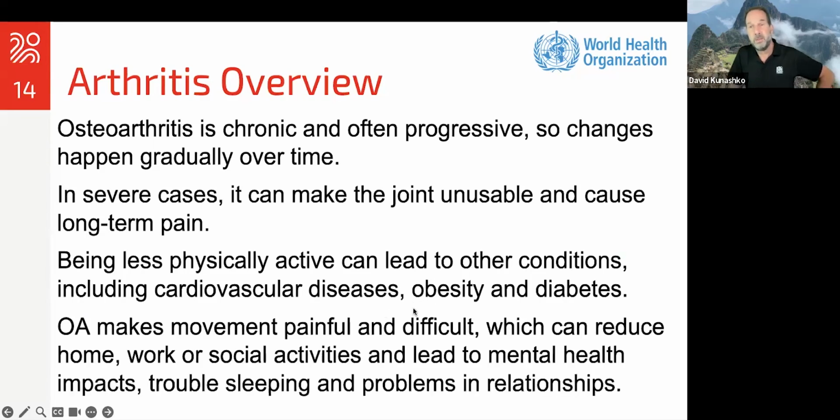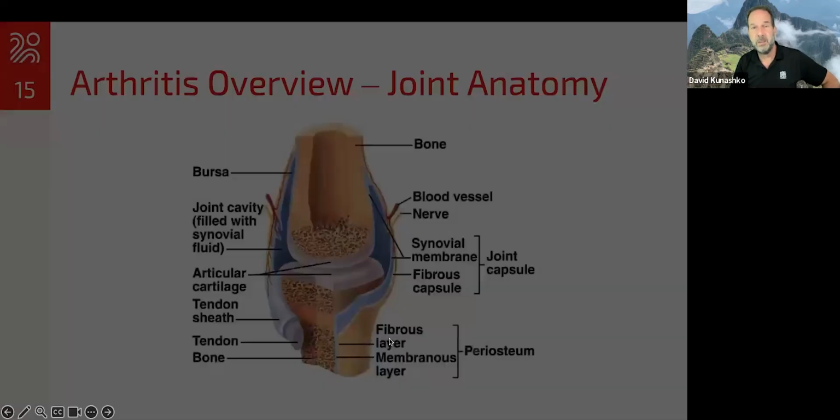So OA, or osteoarthritis, makes movement painful and difficult. And this will affect all aspects of your health, including mental health. It can cause trouble sleeping. Sometimes you need to put a pillow between your knees, and there are all sorts of problems with relationships and everything. So it's important to do what you can to take care of your body.